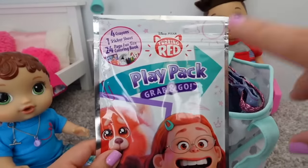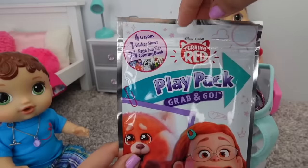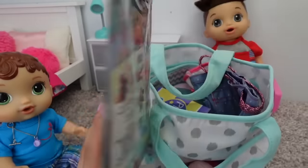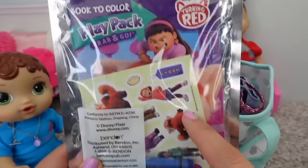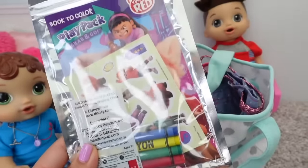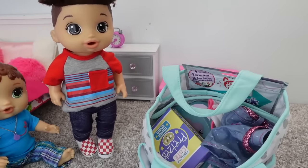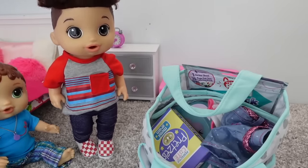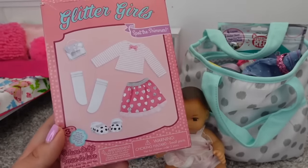I will also be packing this turning red play pack. I love these little play packs for when we travel. Basically, it's a coloring book with stickers and crayons. Mom, I'm going to go get my bag for my snacks, okay? Okay, Drake. Now we are going to change Abby into this outfit.